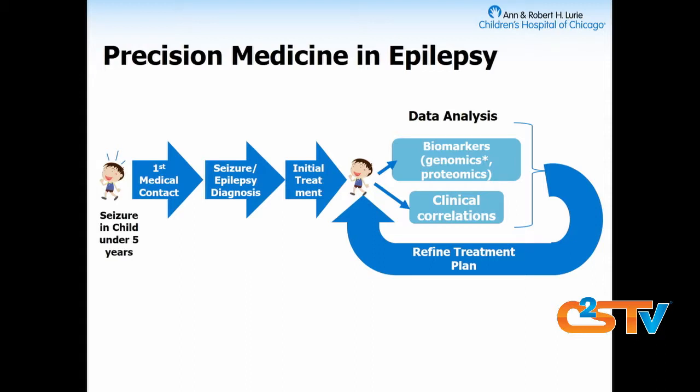When she got to us and the genomics were obtained, we go through what we describe as a tier. If you remember the slide that Dr. McNally showed, there are disease-causing mutations that are known. We now have the capability of putting them on a chip or a panel to be able to diagnose those immediately. So if one of the 79 genes that are associated with epilepsy is discovered, we then know there are primary drugs that are most effective for that gene mutation. And that's what happened in the case of Amelia.